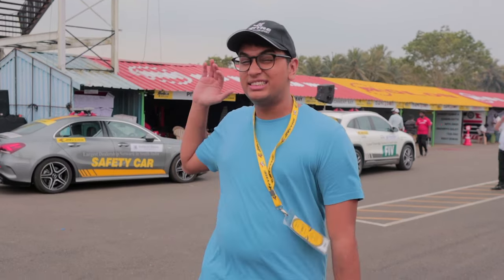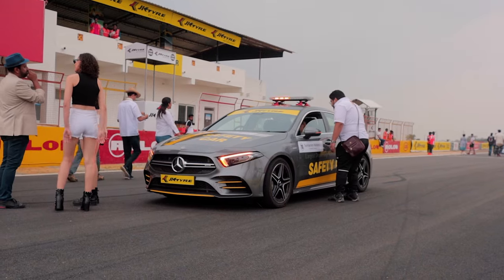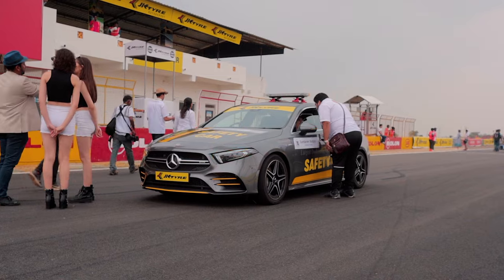So another big deal at JKNRC this year is that the safety car and the medical car have completely changed. They've gotten some sick AMGs. So the safety car, which is an A35 right over there, looks really sick. It's going to be the safety car.